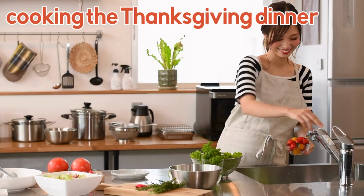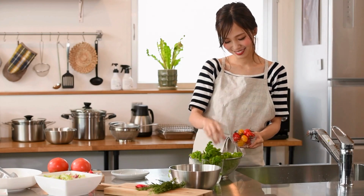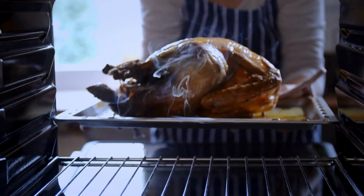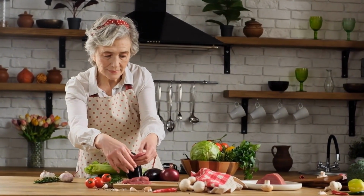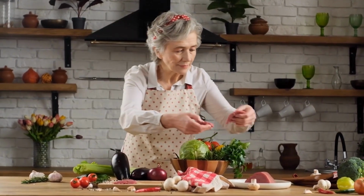Eighth, cooking the Thanksgiving dinner. Effective planning and execution are key to a successful Thanksgiving dinner. Start with the turkey, then move on to preparing stuffing, sides, and desserts. Use a cooking timeline to track each dish's preparation and cooking times, ensuring everything is ready when needed.